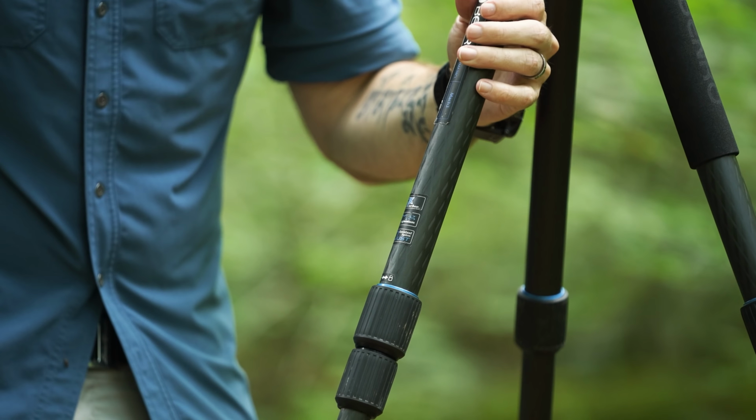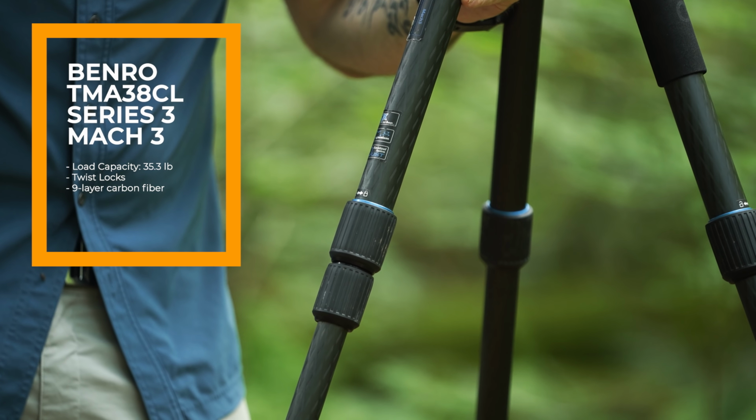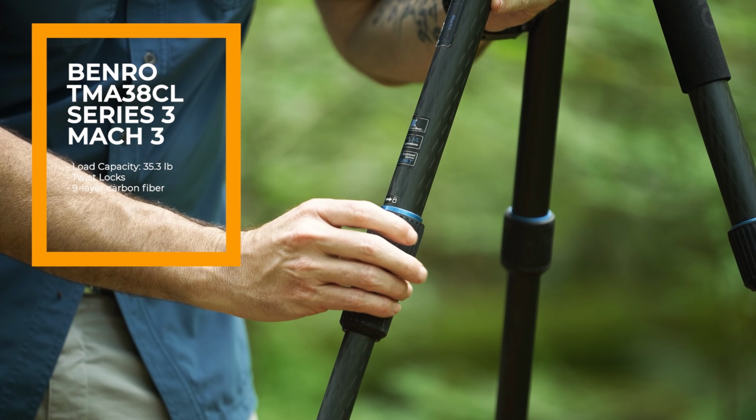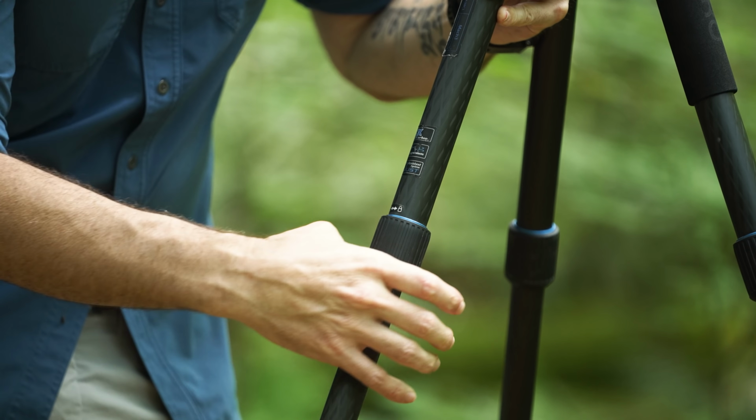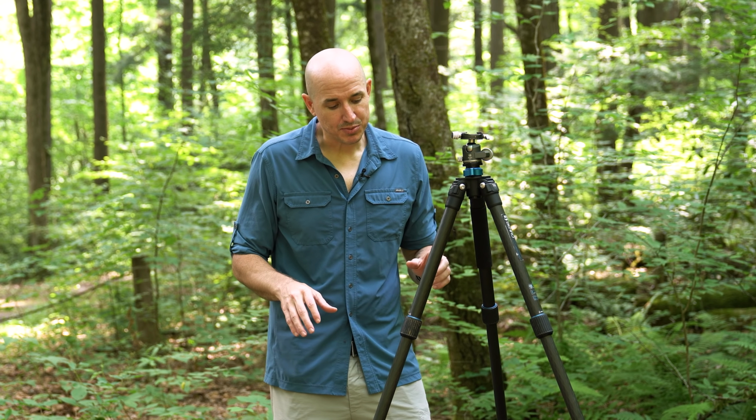Now, the first one, the one that I prefer, are going to be twist lock tripods. Now, what this means is that as you turn and you twist the locking mechanisms inside the legs to expand them out, it's going to lock them in place. Now, the other alternative is going to be snap lock tripods, which essentially allows you to snap them in place as you extend the legs.